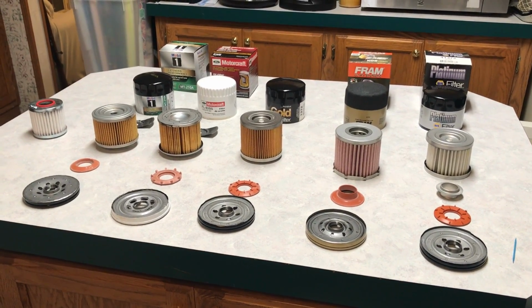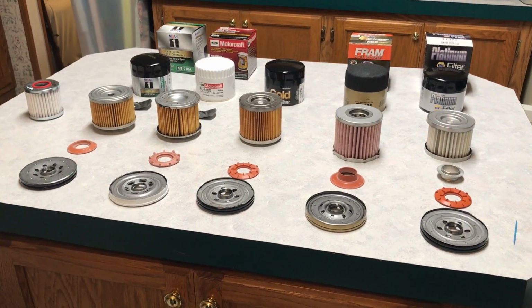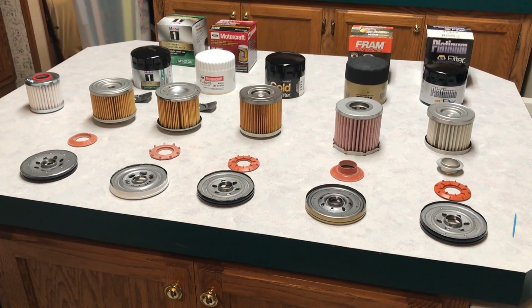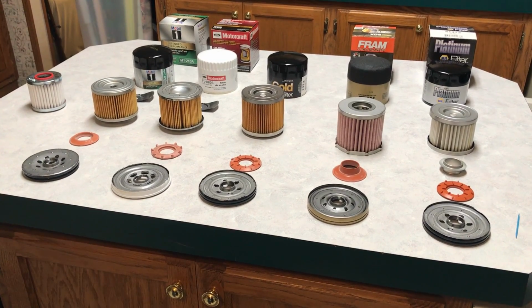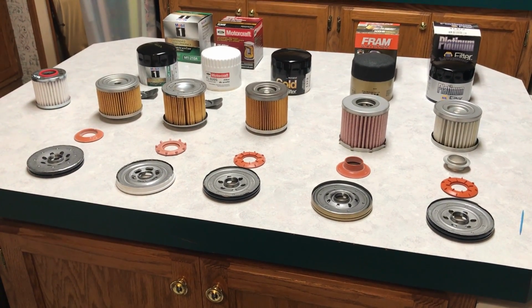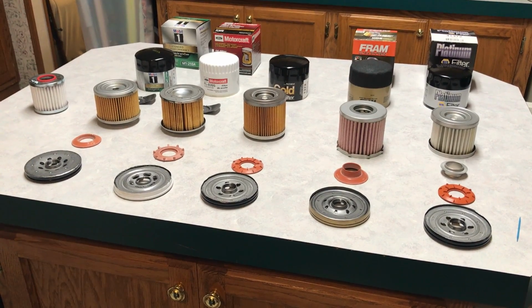Okay, hopefully in this video you can learn something about oil filters and it will help you make a comparison on which oil filter to buy for your vehicle or application. All applications are going to be different. In this video, all these filters are for my 2009 Ford Crown Victoria Police Interceptor.